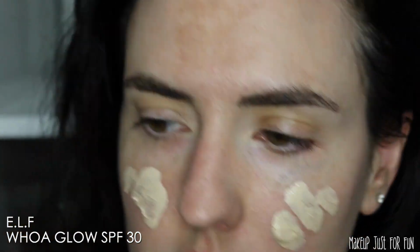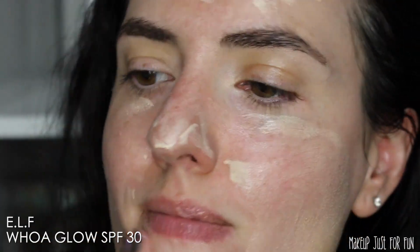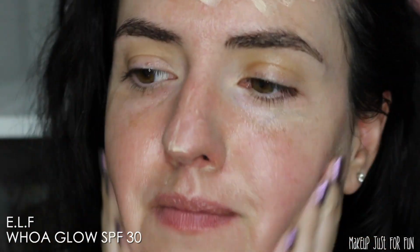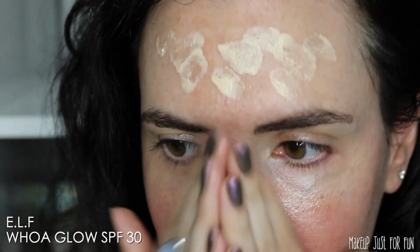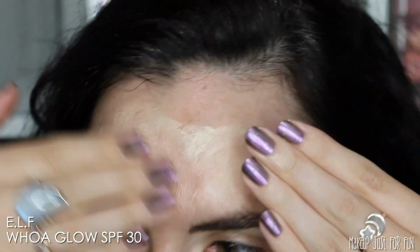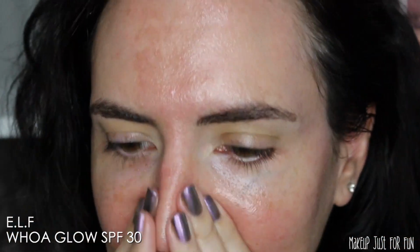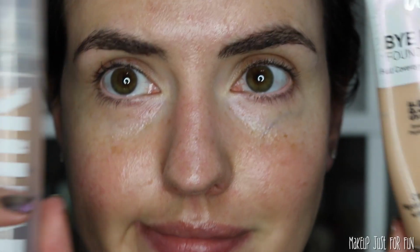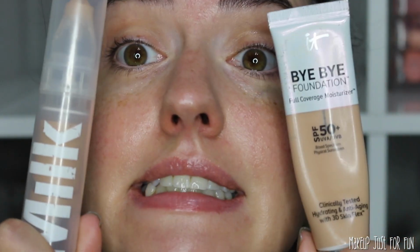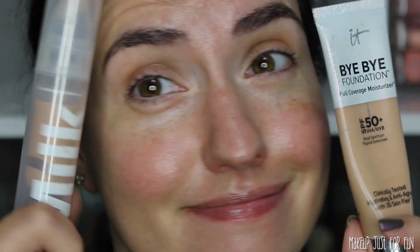I'm starting off with this e.l.f. Sunbeam SPF 30. It's a makeup primer and sunscreen, and as you can see, I use quite a lot. You need a lot of sunscreen to get the correct amount of coverage, the correct amount of protection. I think in general we tend to under apply SPF and not use enough. The testing is done on large amounts of SPF, so I always think about that when I'm applying, and I just positively load up every square inch of my skin.